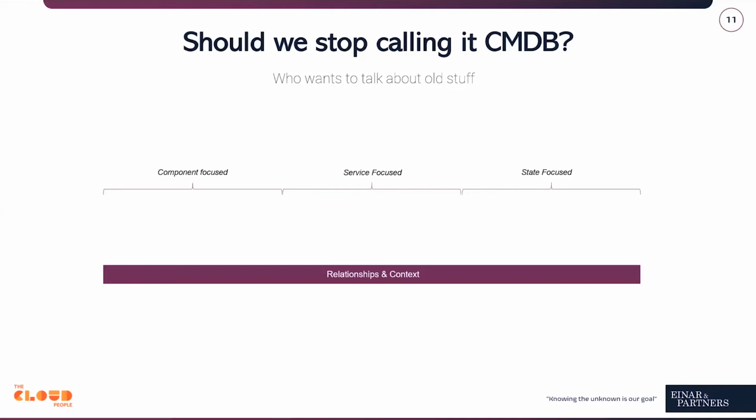So in my opinion, a CMDB should rather be called a dynamic data layer. And this is exactly what ServiceNow is doing. And that's why we have seen ServiceNow create something called, for example, service graph. So I think slowly we're moving towards an industry trend where the purpose of a CMDB, keeping track of things, remains the same, but how we name it and how we interact with the CMDB will be different.